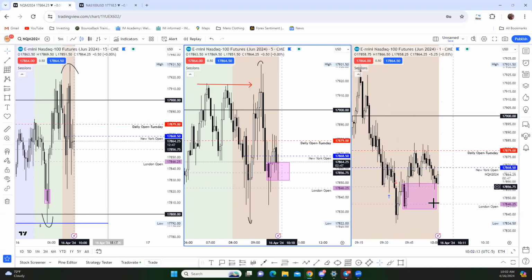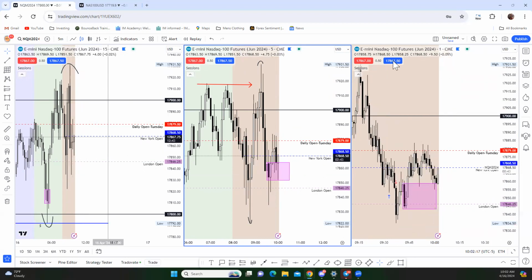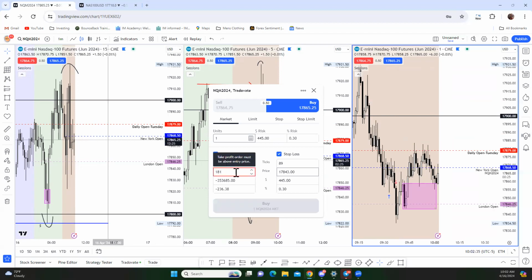So I do like that reaction. I'd want to put my risk like here, 17,843s possibly. Let me see what that would look like. It's looking good. The profit's going to be like 18K, 18,100. Just kind of framing this up.